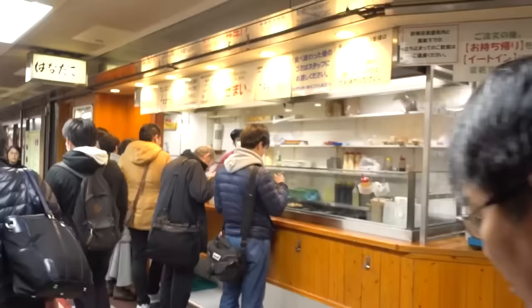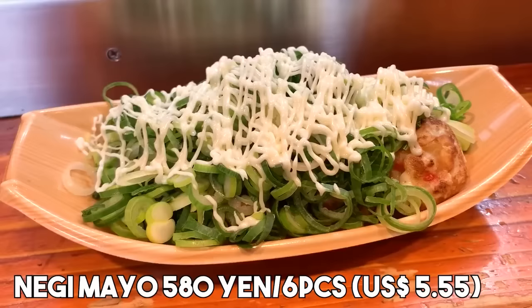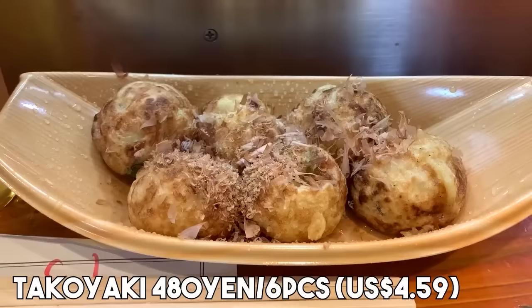This is, I believe, the best takoyaki that you can eat in the entire country. Trust me, this is the best. Especially if you like green onions. They're using special green onions from Kyoto. It's called kujonegi, and it's 6 pieces for 580 yen. If you don't like the negi, just get the one without the negi. It's 480 for 6 pieces, but the takoyaki here is just unbeatable. Oh man, this one's the best.